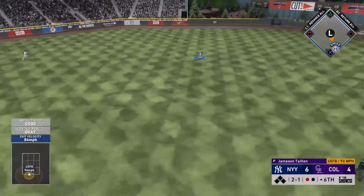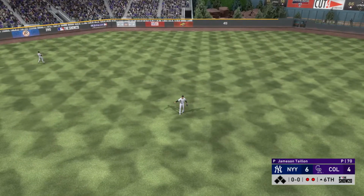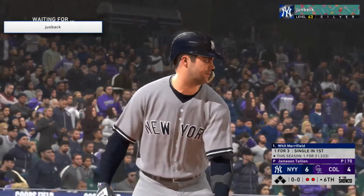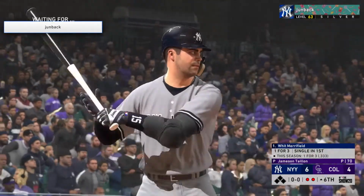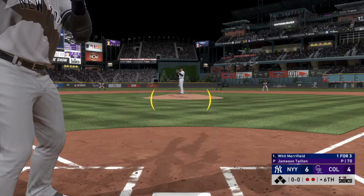Line drive to center field. And he's able to reach down and put this one away. Great concentration there for the second out. 2 away now in the Yankees' 6th. And Whit Merrifield will dig in at the plate. He's ready. Here's the first offering.